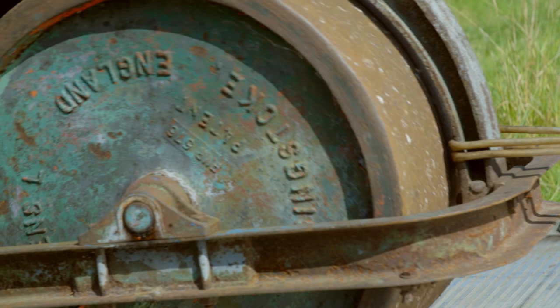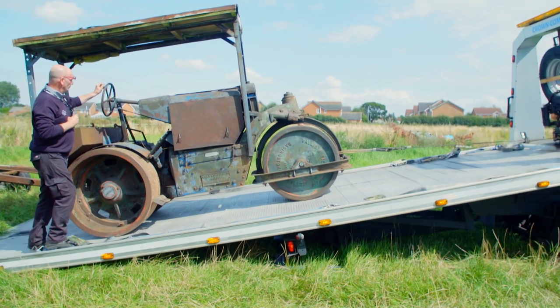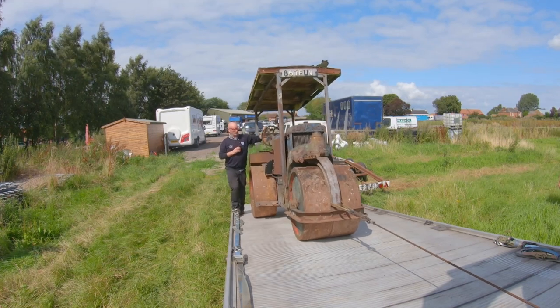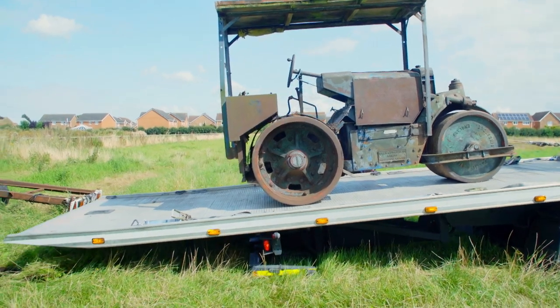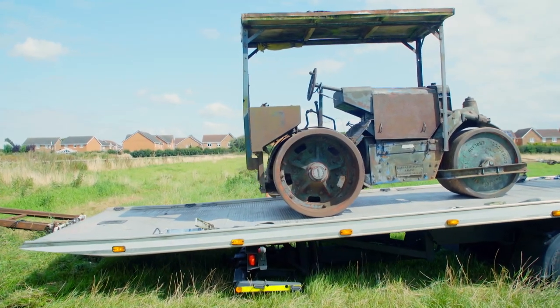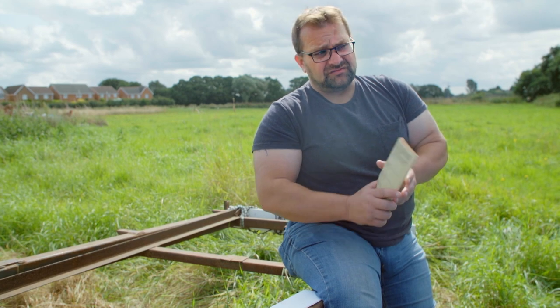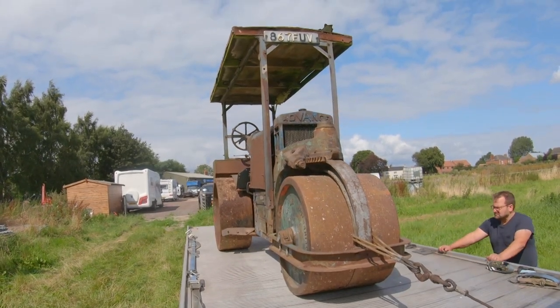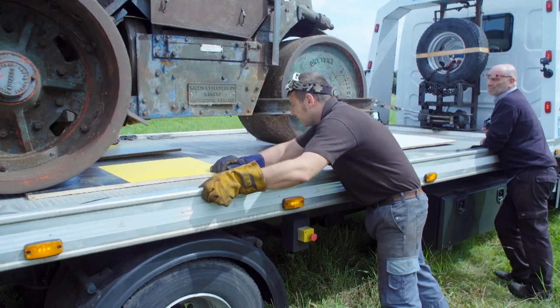Made by Wallis and Steevens, the roller saw action during and after the war. It was initially designed to flatten runways, initially grass runways, we think. The War Department commandeered many vehicles that had been used in World War II that could be used in construction and rebuilding after the war. This particular vehicle would have been used for repairing roads, flattening pavement areas, possibly, we think, in Hull, obliterated during the Second World War.